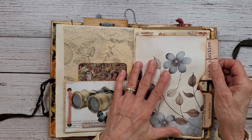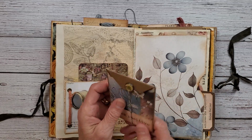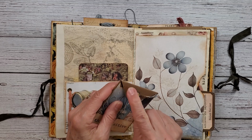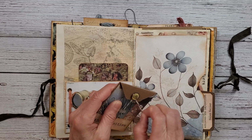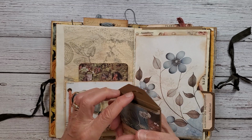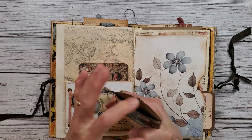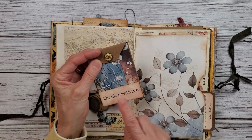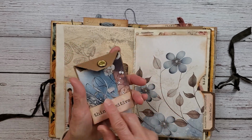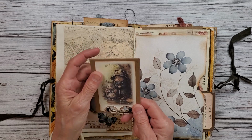This page here has 2 pockets. And this is an old envelope. This is the same envelope I used to make those a slide pocket envelope. And this is very sturdy. I just thought this would be fun. I could put tickets in there or whatever. And I used a Think Positive tag. I covered the back with more of the Whimsical flower paper.